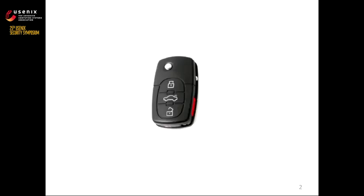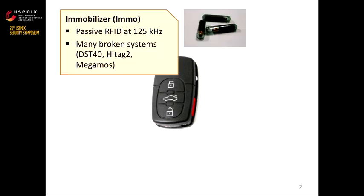So if you look at a typical car key, you have two main electronic components in there. One is the immobilizer, which is a passive RFID system running at 125 kilohertz with a range of a few centimeters maybe. And attacks on immobilizers have a very long history here at USENIX, so if you're interested, you can look into this.